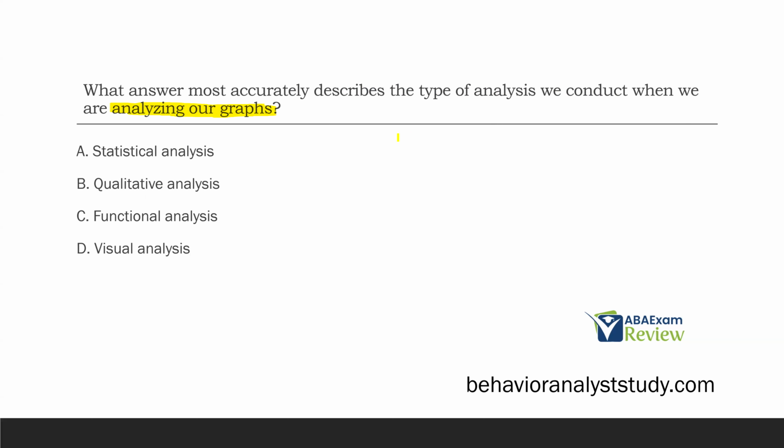We're looking at our lines, right? Essentially, our different conditions in our line graph and the different data points and the data paths, right? We're not actually running any statistical models. B, qualitative analysis. Well, qualitative analysis is not related to our graphs at all. Okay, qualitative analysis is a totally different type of analysis, which we don't need to get into. You don't necessarily need to know that for your exam.